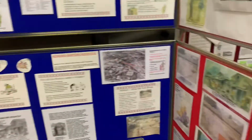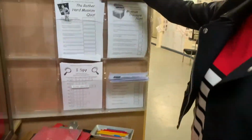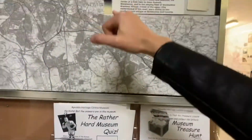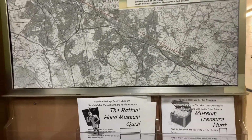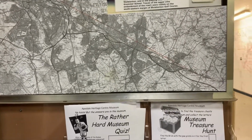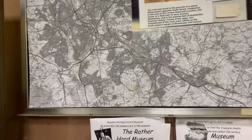Welcome to the Apedale Heritage Centre Museum. Admission is free. Roman Road from Chesterton to Rochester. Yeah, they found it. There was a golf course. Imagine how fast I could get to work like that.